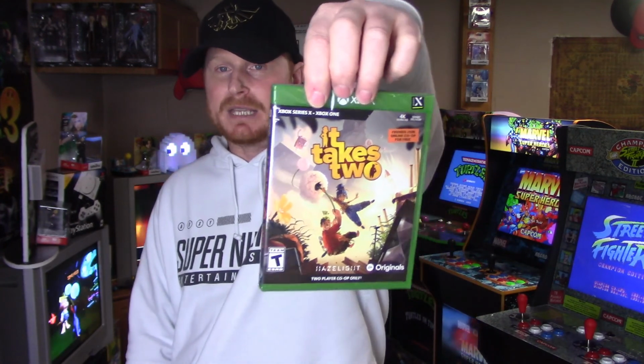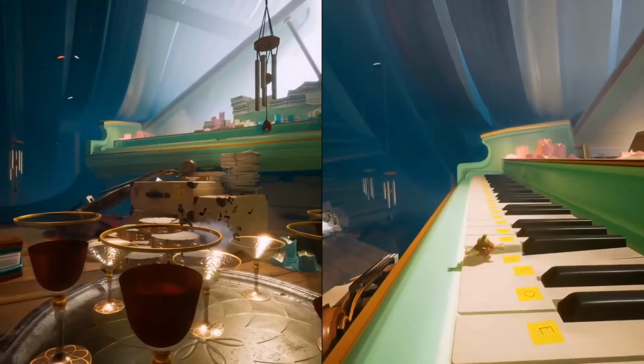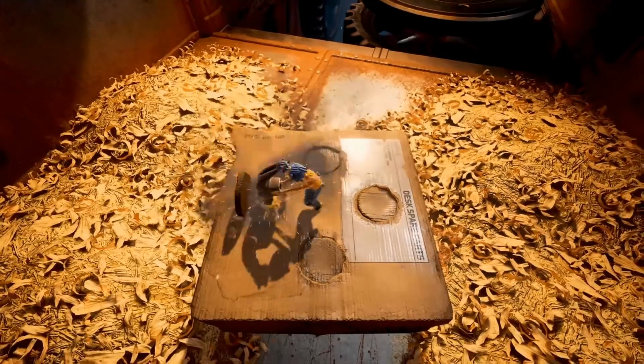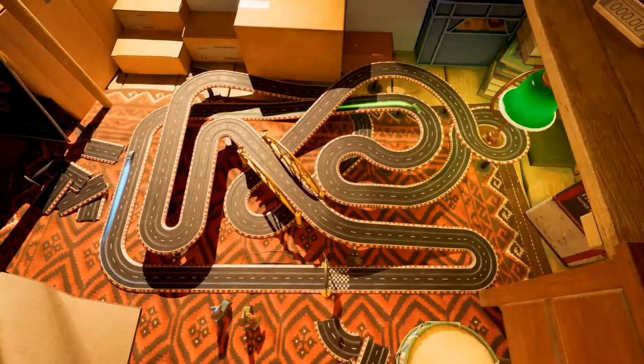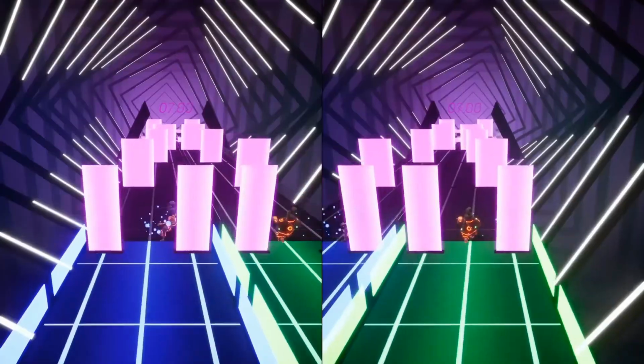And let's see here. So the next game I got is for Xbox One and Xbox Series X, whatever, you can play it on both, and that is the co-op game It Takes Two. I've actually been looking for a copy of this game. My local GameStop had none of these, so I found one at my local Best Buy. So when I saw it, I had to grab it because I do want to play this game and check it out. I heard a lot of good things about it, and it looks like it'd be fun.